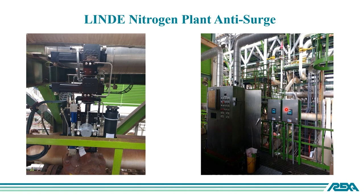Here are the electrical panels for this actuator. One thing I forgot to mention, very important, is that these electrical panels can be mounted up to 700 feet away. That is very important because if you need to put them in a hazardous area that is more convenient or more accessible to the operators, then you can do that with the electronic controller.